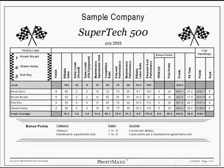You'll notice it has the goal listed on the top of each one of those. And then for each one of the individuals, how many points did they get within that particular goal? It adds up their points all the way across. You'll notice for Bruce Durham, it's got 446.1 points for that period of time. It lists each one of them in terms of their ranking.